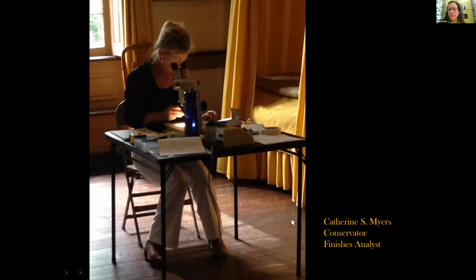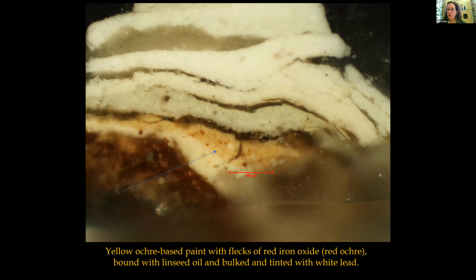So there's Catherine Myers, our finishes analyst, at work in the room. She would come in and take samples and be sure she had the information she needed before she went away and really prepared the samples. But she was addressing specific questions for us that we had about the space, including what was the original color.